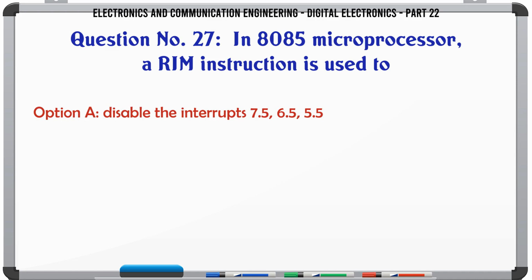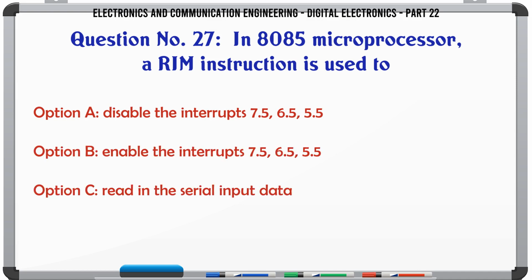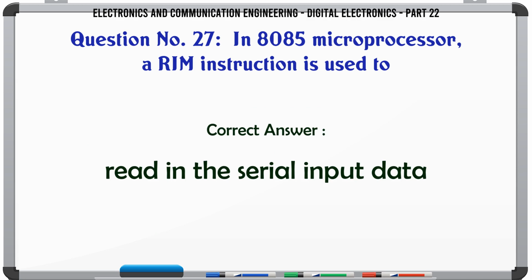In 8085 microprocessor, a RIM instruction is used to A. Disable the interrupts. B. Enable the interrupts. C. Read in the serial input data. D. None of the above. The correct answer is read in the serial input data.